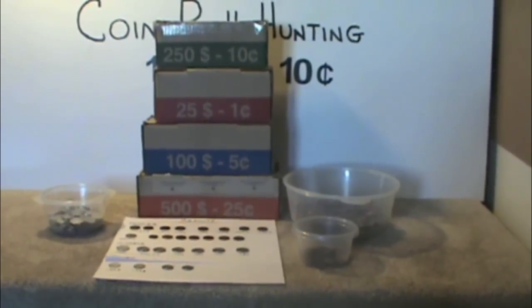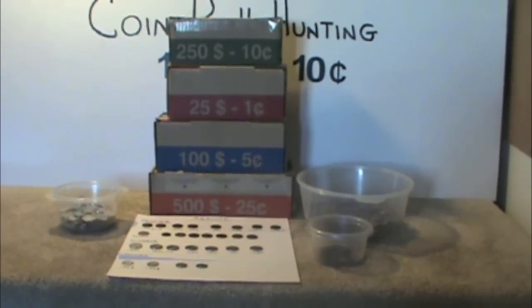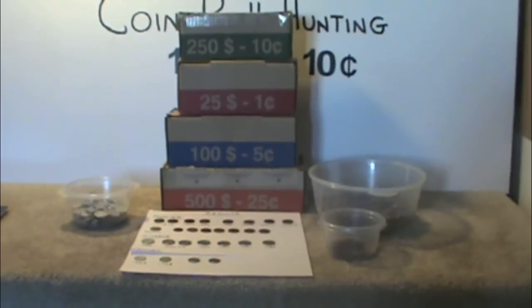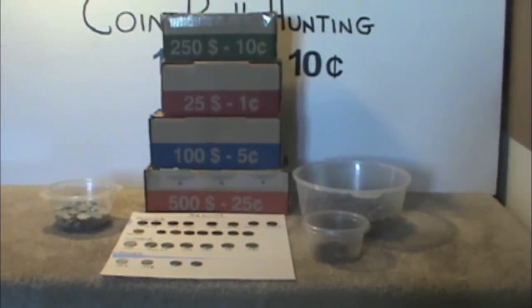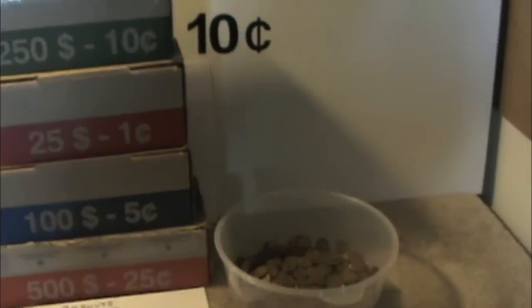Hey everybody, I'm back. So, went through all $875 worth of coins. I did it over a period of 2 evenings, so it was a lot to go through, but I'll let you know what I found. So we'll start with the pennies.